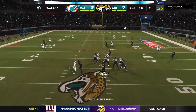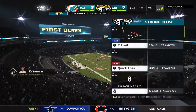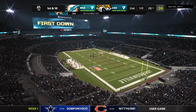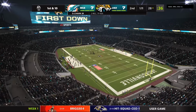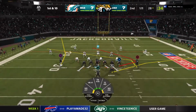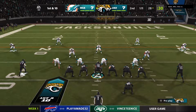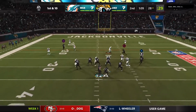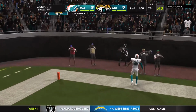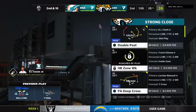Here's Lawrence. That one complete. He finds Sharp. And he is out of bounds, but not before he's inside the 30. Lawrence to Chark. First down, Jacksonville. Throwing now, Lawrence on 1st down. He's going to take a shot for the end zone. Toward the back corner of the end zone, but he could not get the feet down. This will wind up incomplete.